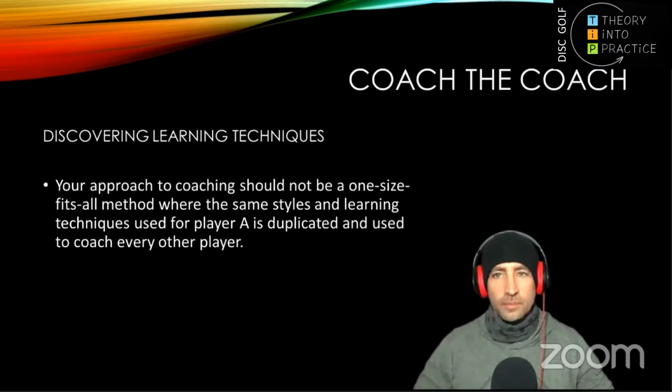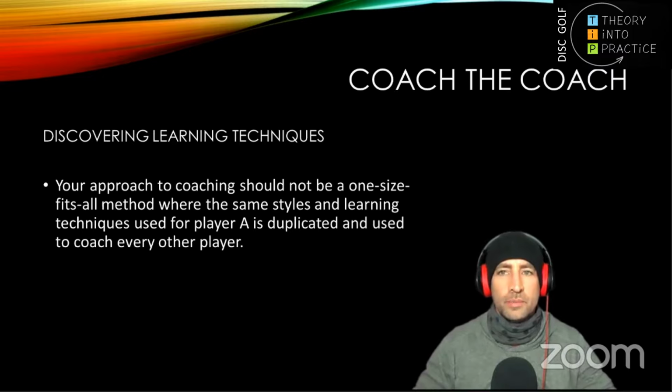If you're interested in reading a book about it, Peter Brown, possibly, I could be getting that wrong, but the title of the book is called Make It Stick. If you want to read more about it, that's one of the books that talks about it, but there is tons of research to back this up. So with that said, please understand, however, that not one size fits all.